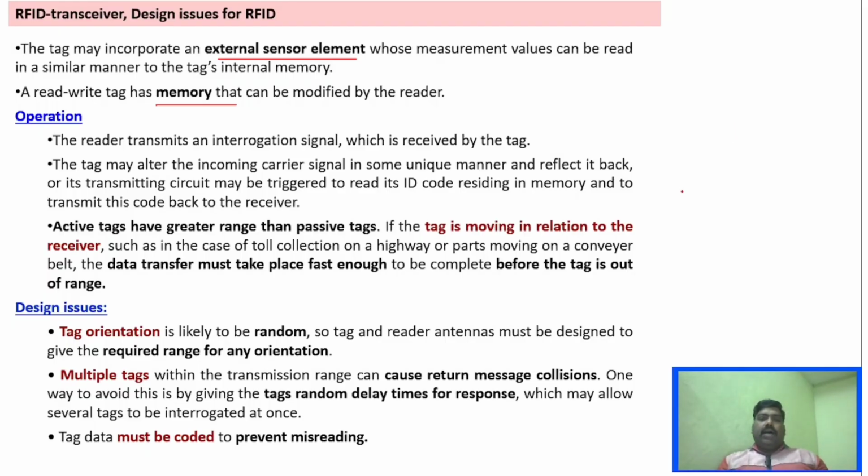That's because, say for example, the tag is moving in relation to the receiver. Say for example, it is placed in a car, as I said. The car, you have a gate here, you have a tag here, and the reader here must get this information. The transfer of data has to be done in a really fast manner before the tag moves out. Only then can we collect that information. If not, the information cannot be collected. So data transfer is very, very important, and it has to be very fast as well.